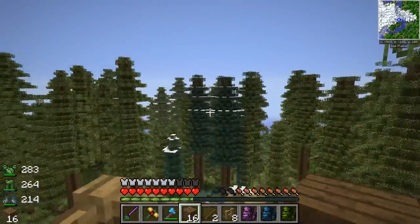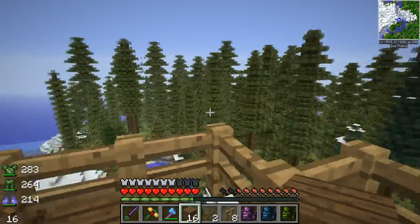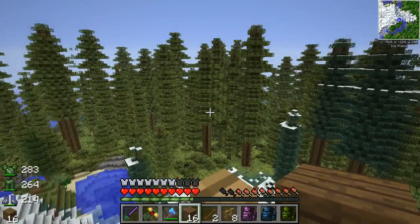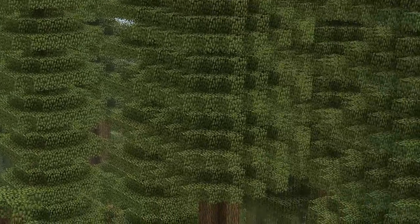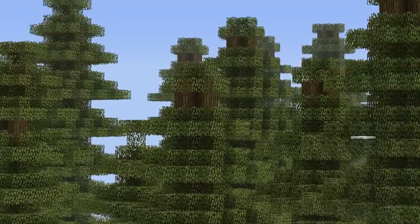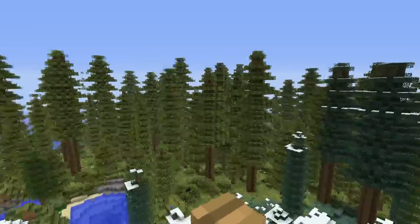Do you guys remember how this forest got its name? Look at these beautiful trees. Really, just look at that. Beautiful giant trees. Look at the size of that one. It's huge. Oh my gosh.